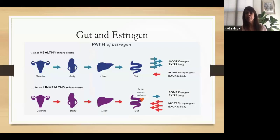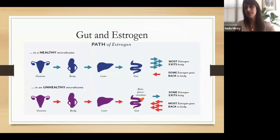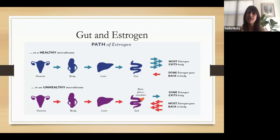Gut and estrogen. If you're following me on Instagram, I talk about this a lot. How are gut and estrogen connected? In a healthy body, in a healthy microbiome, your ovaries produce your estrogen, distribute it to the rest of the body, it does its work, and goes to the liver. We're going to come back to the liver a lot. Think of your liver as your garbage collection. The liver metabolizes your hormones and your toxins, neutralizes them, and then marks them for excretion, sending them on their way to the garbage truck to get rid of.